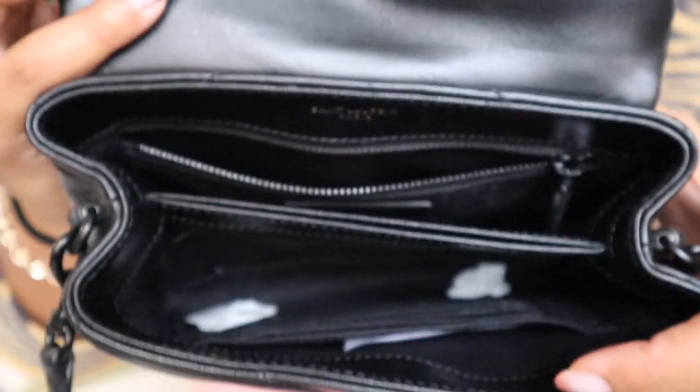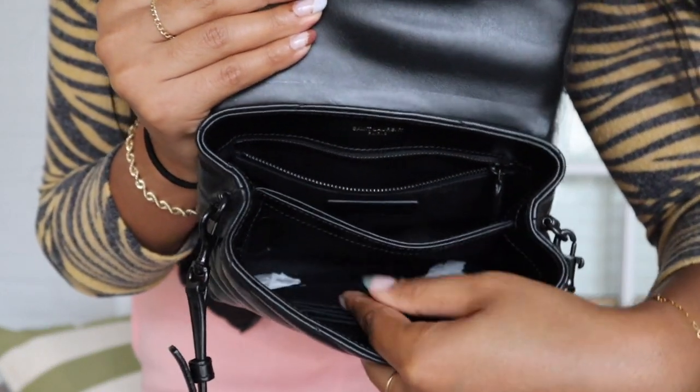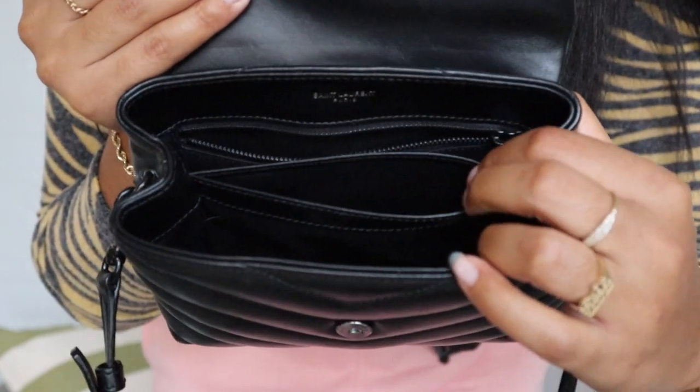That is what a lot of people have been complaining about with this bag. Sorry about the little trash in there, but a lot of people complain about this divider here. It sometimes prevents people from putting in the stuff they need to. I do agree. There is a little slot that you can put stuff in, but I never use that.